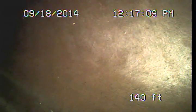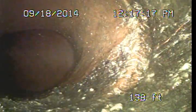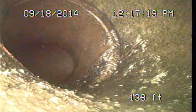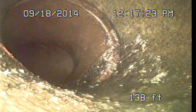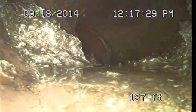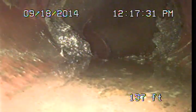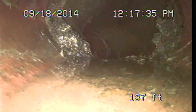All right, so we'll pull back off the public sewer here, and what we're looking at is the original 6-inch vitrified clay. You see here a little debris caught up on that joint there, but it's not really a problem of root intrusions there. But as we pull back a little bit, we're going to see some more of that. Some roots intruding at that area. So you can see here that the jetting did stop short at this point.